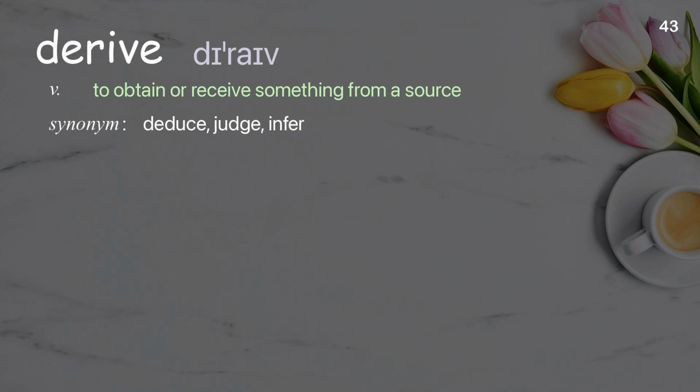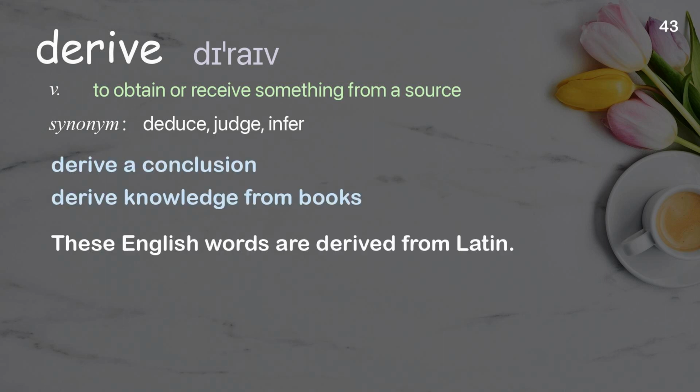Derive. To obtain or receive something from a source. Examples: Derive a conclusion. Derive knowledge from books. These English words are derived from Latin.